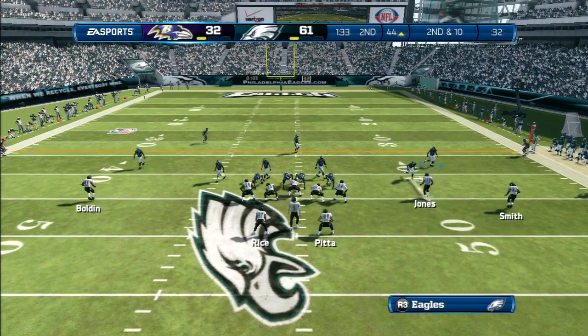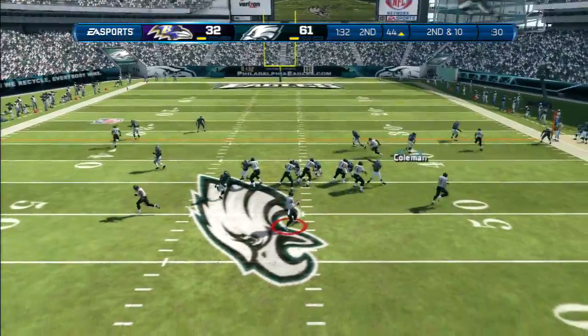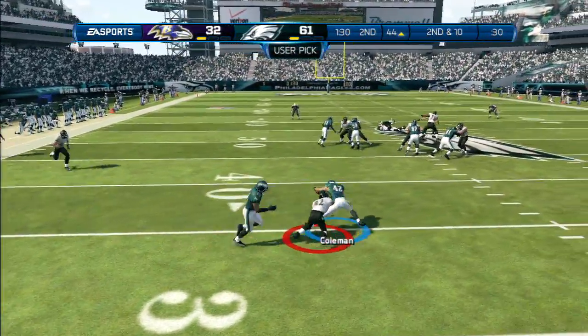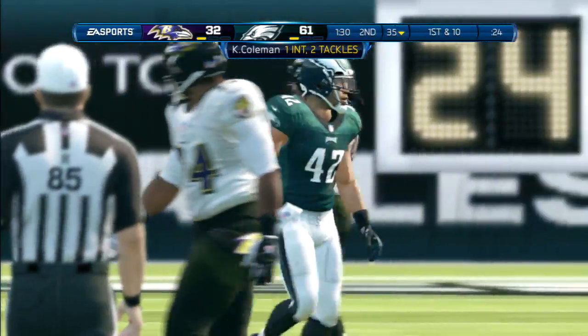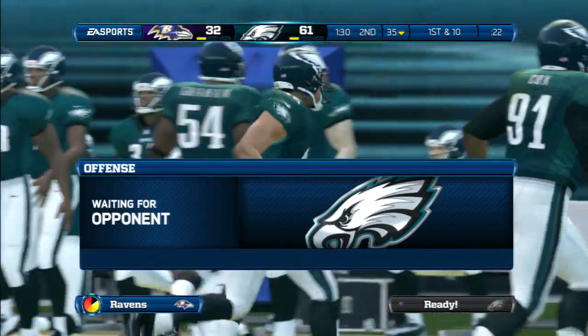Defense has crowded the line of scrimmage. They're trying to confuse the quarterback. Second down following that incompletion. That ball is picked off. Tackles made. That was a terrible throw by the quarterback. When you're off target like that, you deserve to throw an interception.